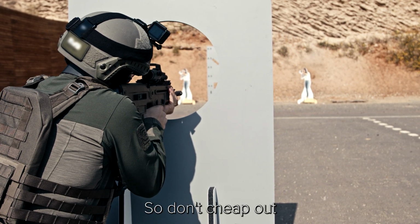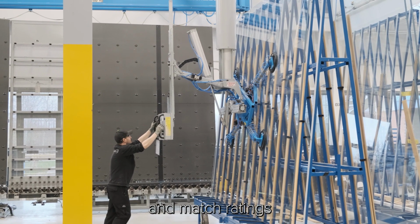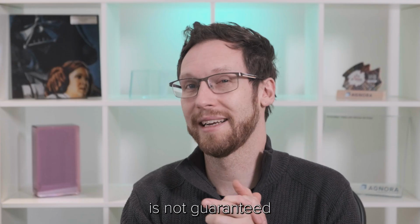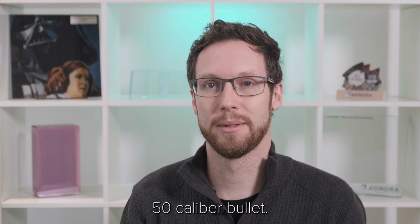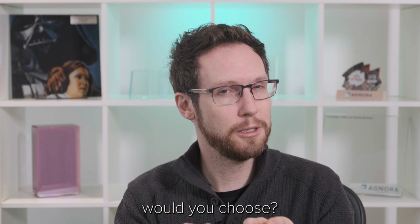So, don't cheap out. Spec what you need in the worst case scenario, and don't mix and match ratings so they can be comparable. For example, glass designed to stop several 9mm bullets is not guaranteed to stop a single 50 caliber bullet. If you need to stop a 50 caliber, what rating would you choose?